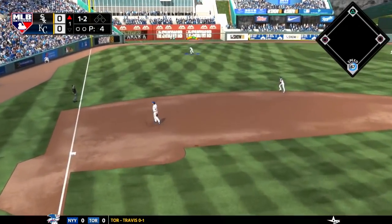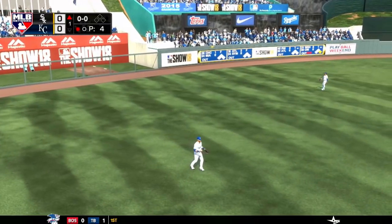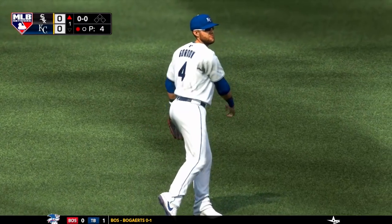Count runs 1-2 now to Garcia as Duffy sets at the chest. Kicks, delivers, and it's going to be swung on and popped out to left field. Alex Gordon, the Gold Glover, is under it, and he puts it away for out number one.